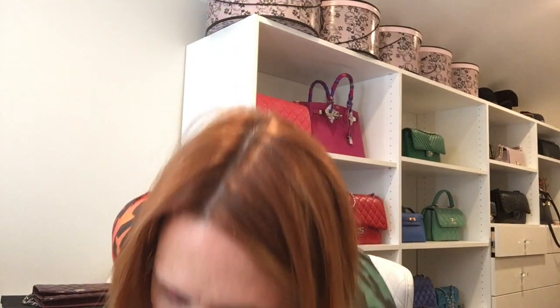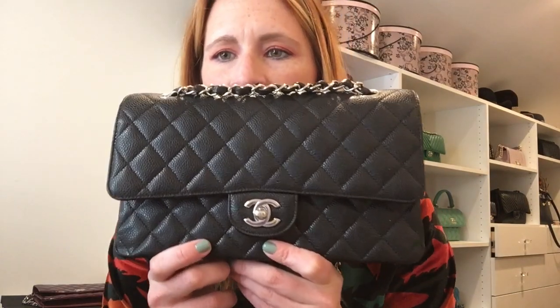Okay, the last one in today's series of review bags is my very first classic. This is a black caviar medium large. Also, all these have silver hardware, which is funny because as I've gotten older, I've become more of a gold hardware and light gold hardware fan. But anyway, this is the first medium large I ever bought, back when I think this was $3,900, which is crazy. Now they're so expensive. They're so prohibitively expensive.